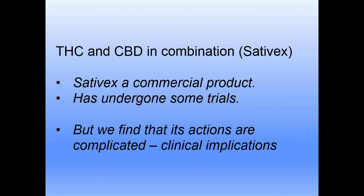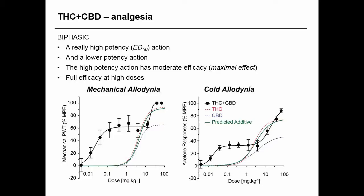So a few people have been looking at this thing called trade name Sativex, which is THC plus cannabidiol, and it's undergone some trials, and I don't know what they're really finding out, but I don't know if it's that promising, frankly. And we've looked at it in animals, and it's complicated. And here, this is again looking at the pain relief, and the black line with the black dots, that's THC plus cannabidiol given together, increasing doses. And you can see it's got a complicated dose-response behaviour. You get analgesia, it flattens out, then you get more analgesia. And we call that biphasic dose-dependent behaviour.